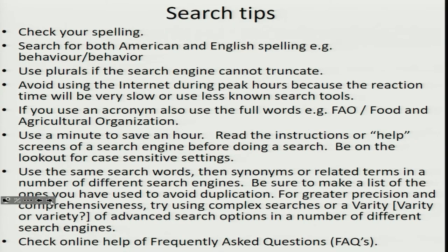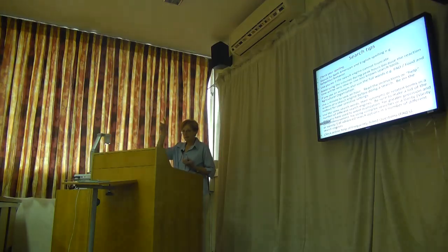Then, when you are searching, make sure that you spell correctly. Search for both American and English spelling, for example, behavior and behaviour, flavor and flavour. You can also use plurals if you cannot truncate. Truncate is that little star thingy.